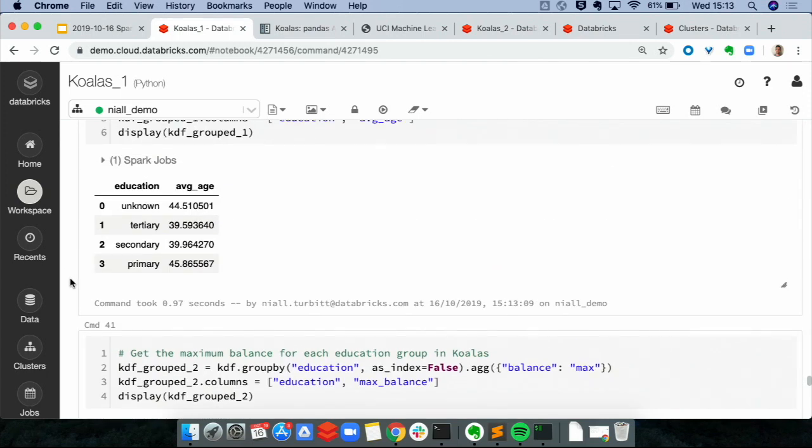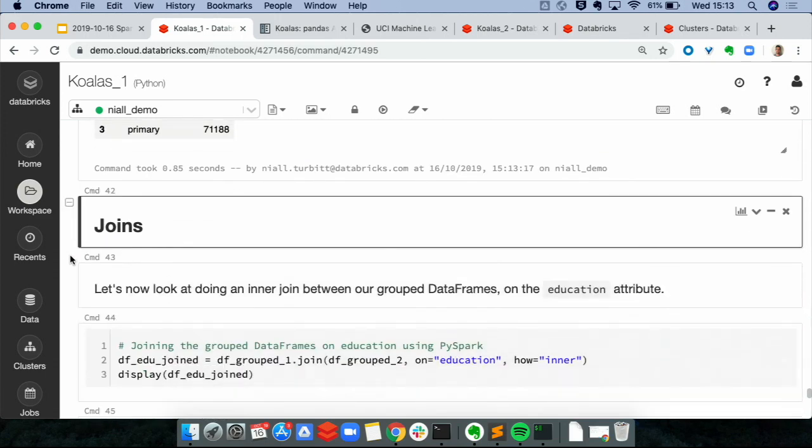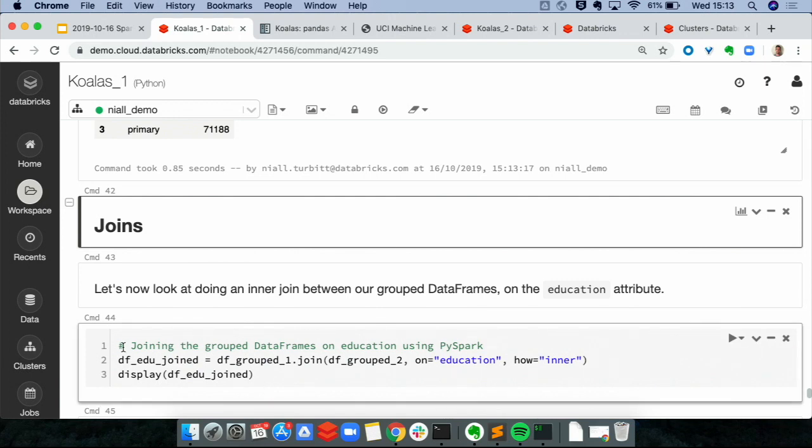So say, for example, I now have these two data frames. I want to join them together. How I would do that with PySpark. So the two data frames that I created above. And what I'm going to do is specify the attribute that I would like to join on, so education here, and specify the type of join.